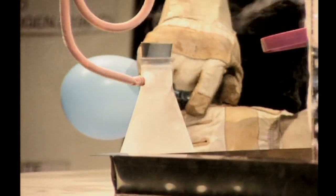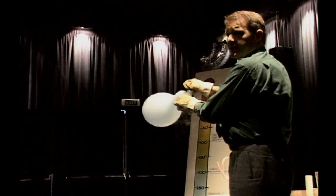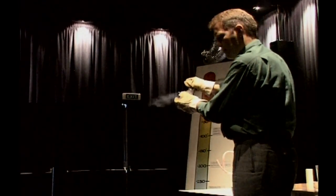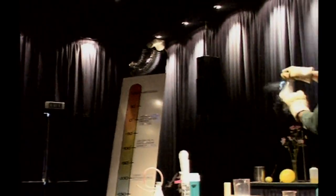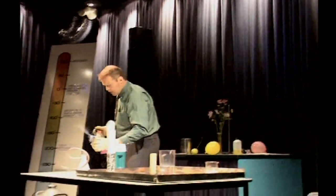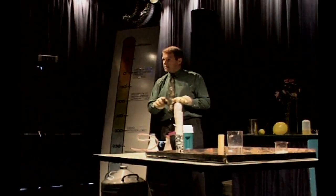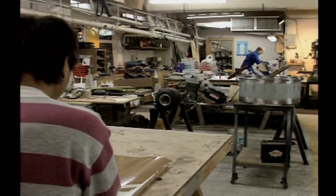Got to hold it on fairly tight. So this stuff is starting to evaporate and it takes up more room. So you can see that a little bit of liquid nitrogen actually expands to a much greater extent than the liquid is. In the basement below Science Alive is the workshop.